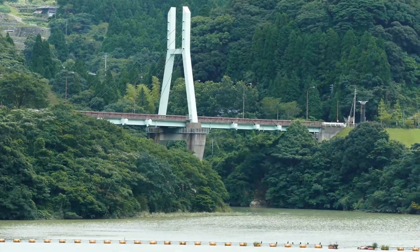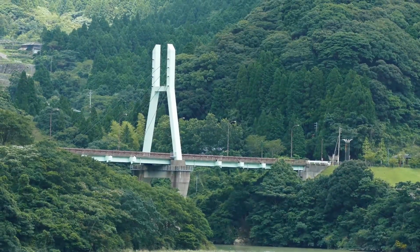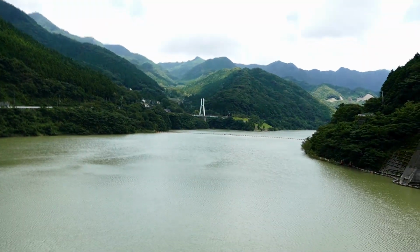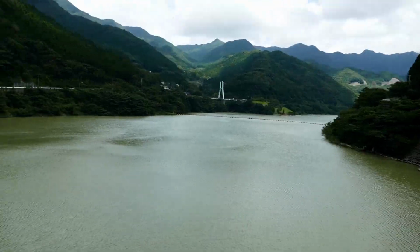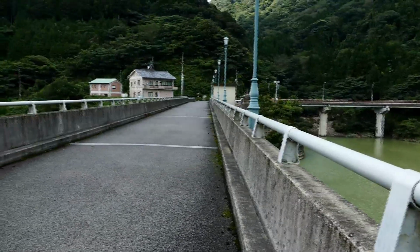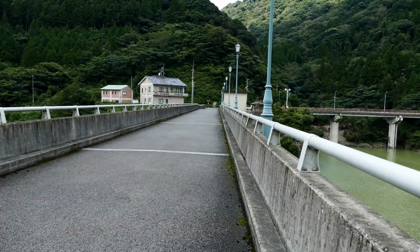This is a close-up of the bridge I showed you earlier. I'm filming this from the center of Keiser Dam. This is the walkway on top of the dam. And now I will show you the other side of the dam.